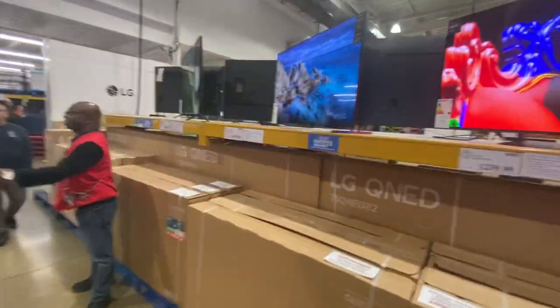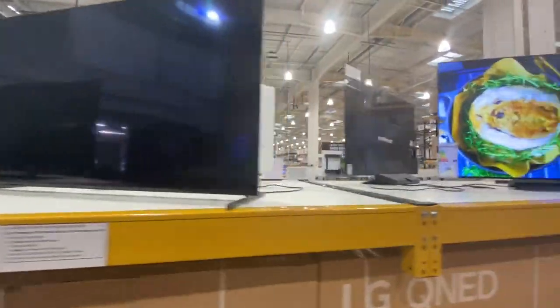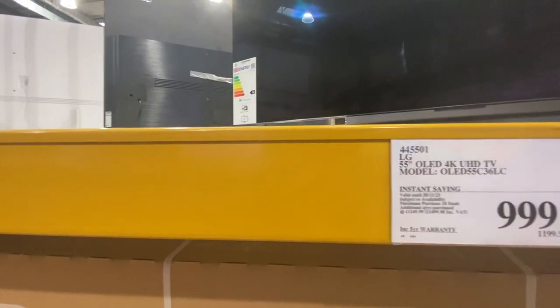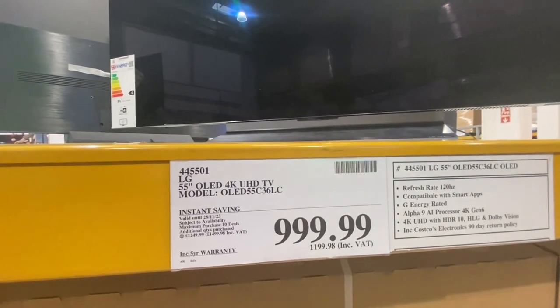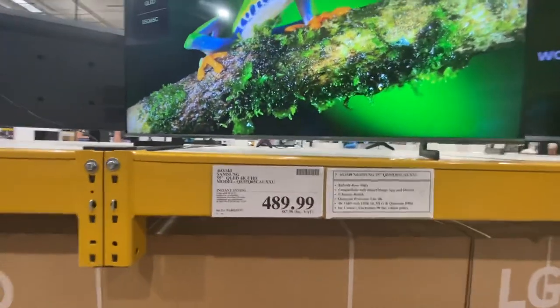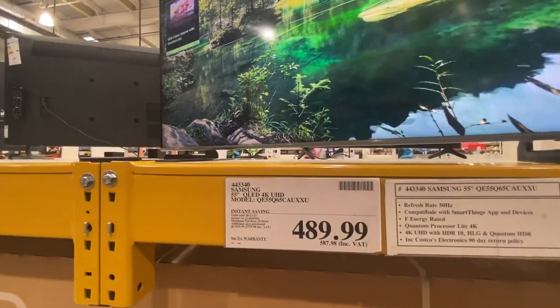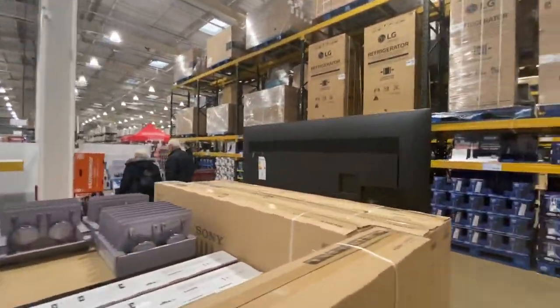Wow, over here, same thing. We have different brands too. Look at it, very clear, crystal clear. What brand is this? This is OLED, £999.99, £1,000. I believe it's worth the price because these are top HD televisions. This is $489. This is Samsung brand. So yeah, basically, whatever it's your taste, they've got them under one roof here.